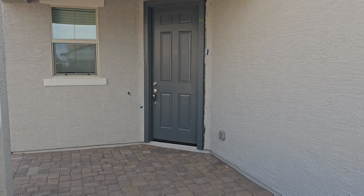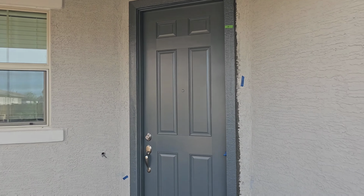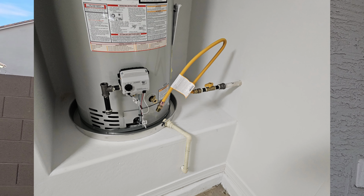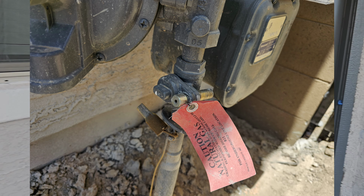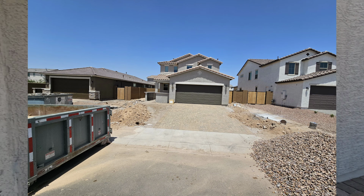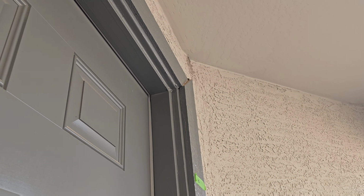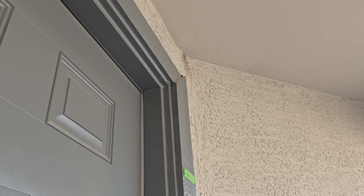Well, we're at our new building construction out in Goodyear. Let's take a walk around and see if they've fixed anything since we were here last week. Last week I showed up and they had a lot of stuff. They didn't even have the yard finished, so we're going to start walking around and see what they did get fixed. Obviously didn't get that fixed.